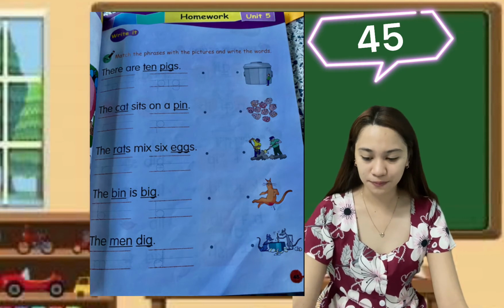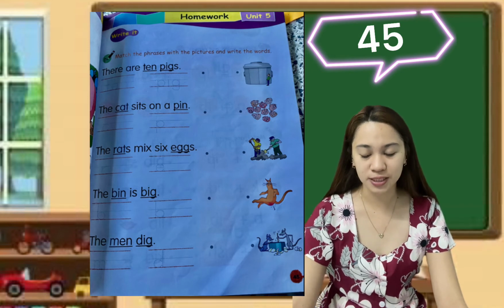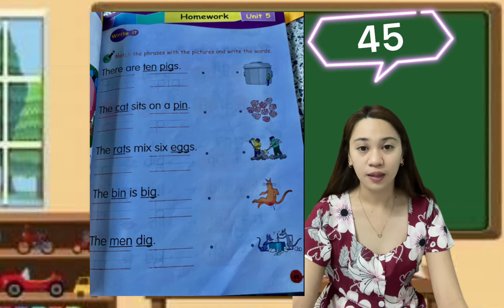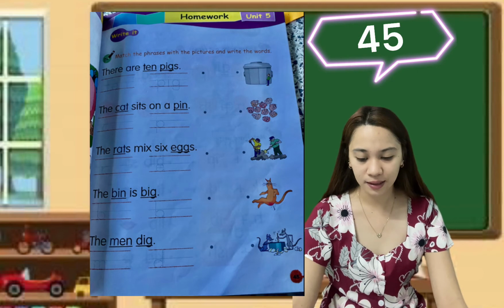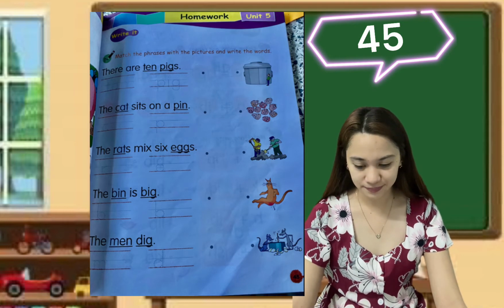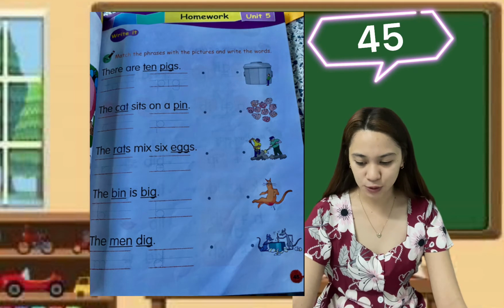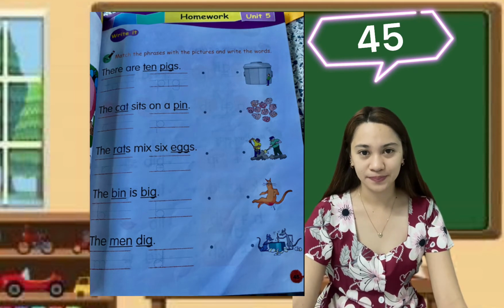Match the phrases with the pictures and write the words. Again, match the phrases with the pictures and write the words. Number one, there are 10 pigs. Again, there are 10 pigs. Write the word 10 and pig. Okay, very good. Match the phrases to the pictures. Very good.